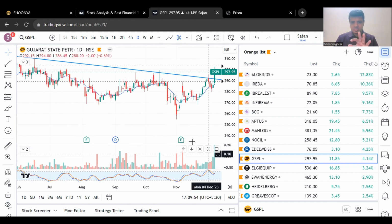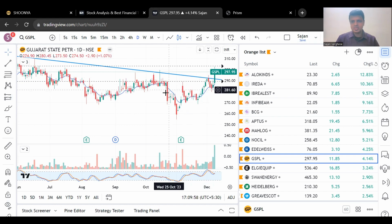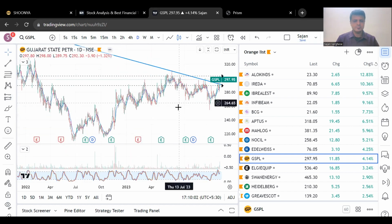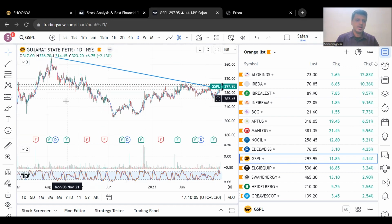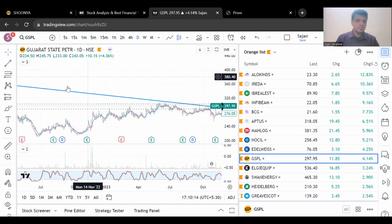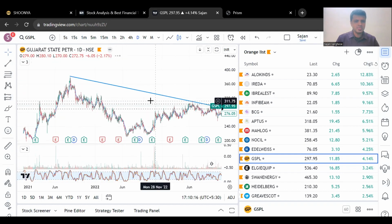So that's definitely a sign of accumulation, but if you look at technical charts, there is a possible breakout. So let's look at this. Okay. Now, GSPL's highest stock price was 380 or so, and this was in August 2021. So that's more than 2 years back, right? And then it's been in a down tick for most of the time.